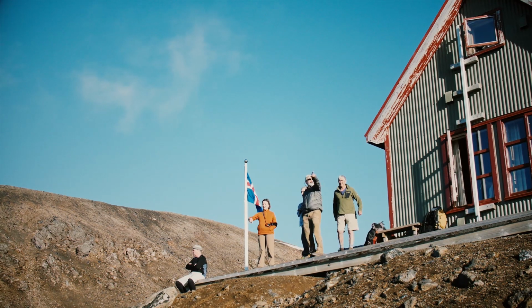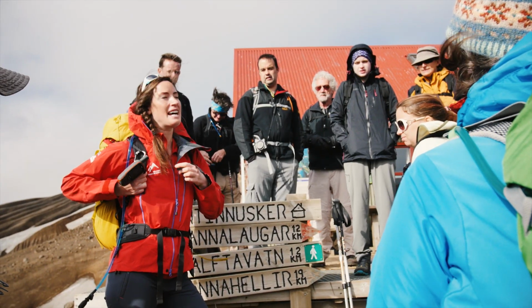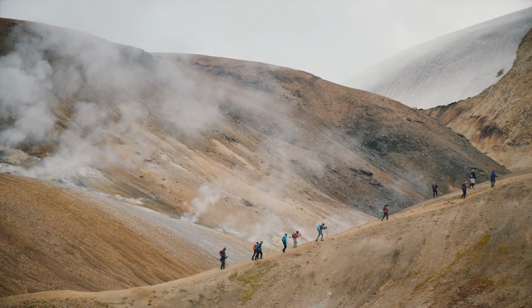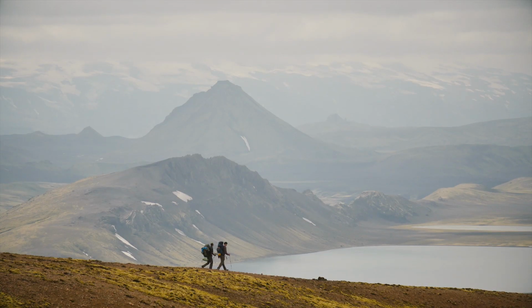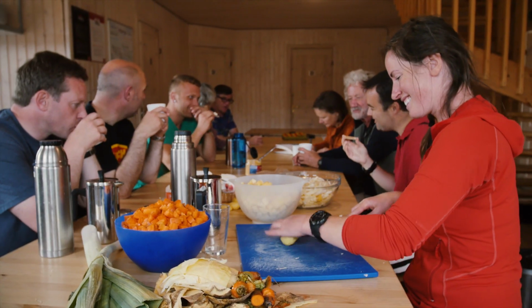Today is day 2 and we've just woken up here in beautiful Krapnisker, the highest part of the trek. We're just over 1,000 meters. Today our trip is going to take us from here in Krapnisker and we're going to descend into the green valleys and lakes of Altavatn. It is a distance of about 12 kilometers.